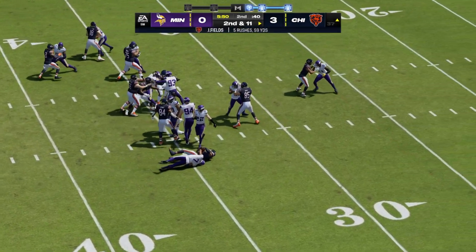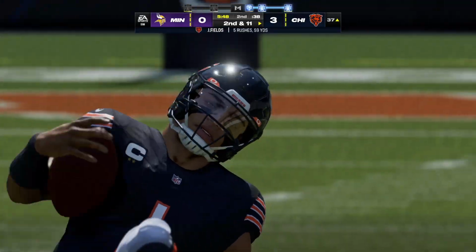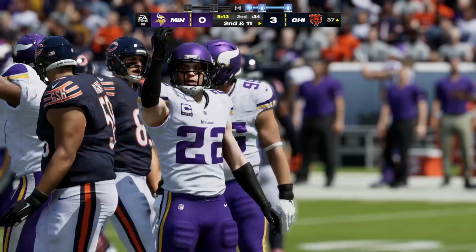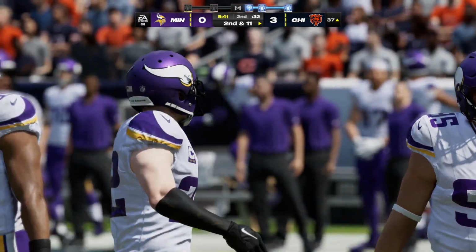And they'll let the quarterback keep it here on 1st and 10. And holding it may be the wrong decision as he stopped in the backfield. He'll lose a yard there, and it's 2nd and 11.